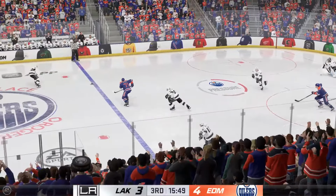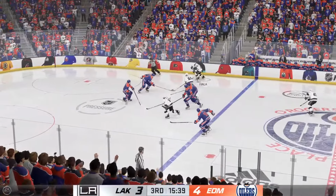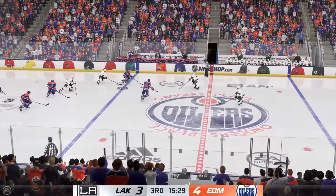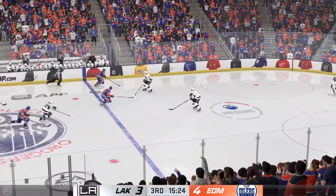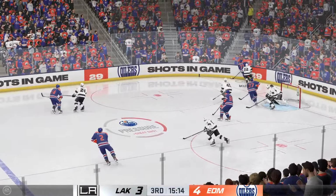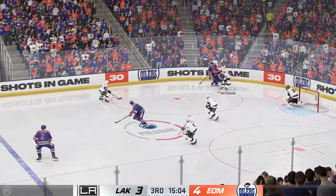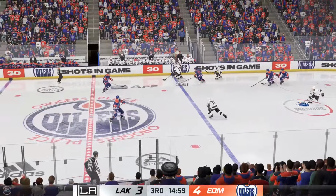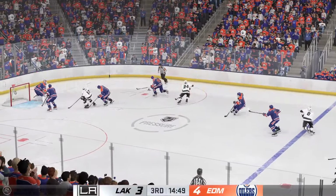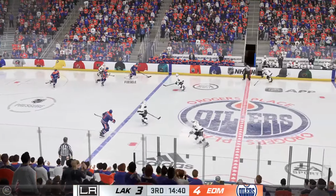Tries to feed it over to Fiala. Puck picked up by Deneau. Loses his balance on the play. Along the wing up the neutral zone. Quick feed to Fogle. Gets a piece of it to keep it out. And the puck's kicked free. And now it's grabbed by Muvarare. Takes it across the blue line. Good heads up play in the defensive zone. And he takes the dish.